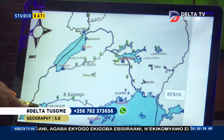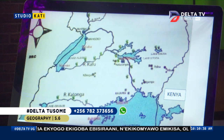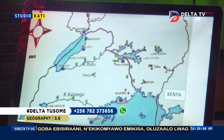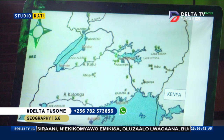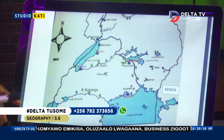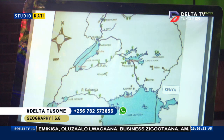Then when we move to Lake Albert, we can easily see in Toroko, and in Toroko we have Butiaba in Hoima, we have Wanseko in Hoima, and also Bulisa, found in Bulisa. Then when we move to Lake Edward, we can see Rwenshama. We have very many other landing sites there.